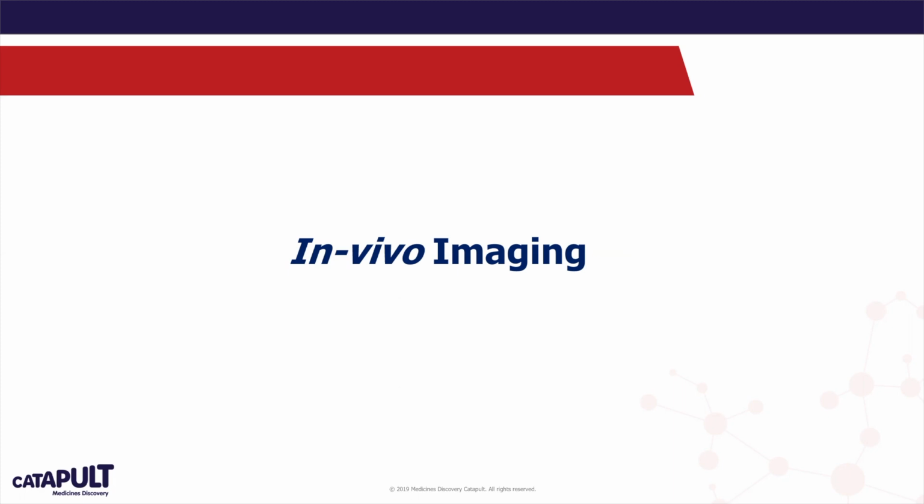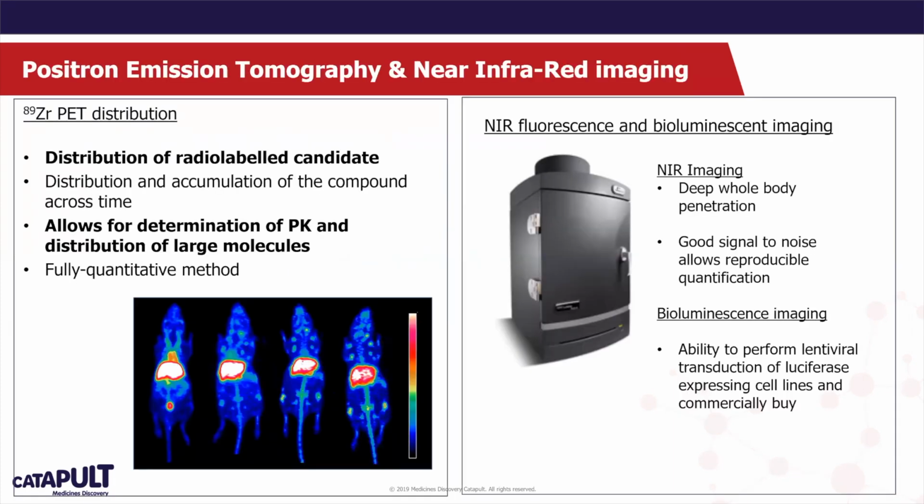as to how we have and we can use in vivo imaging. So the first one being in looking at what imaging can do in that drug distribution and drug accumulation space. And here we have examples of both positron emission tomography and also near infrared imaging.